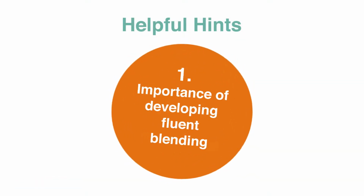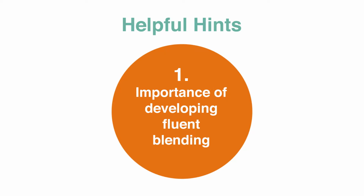And here are the helpful hints. Number 1. It is worth reminding ourselves again that good readers are good at blending words that they have not read before. Therefore, it is vital that all children are given plenty of blending practice so that they can all become good at this skill. The faster the children can blend words, the easier it is for them to read books.